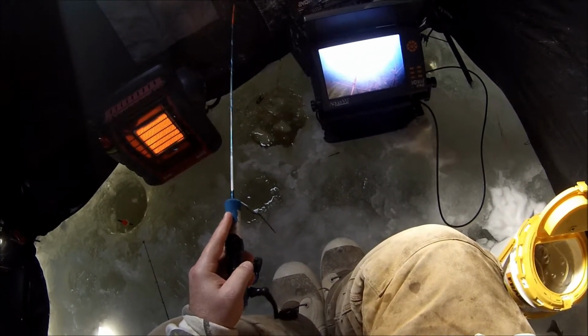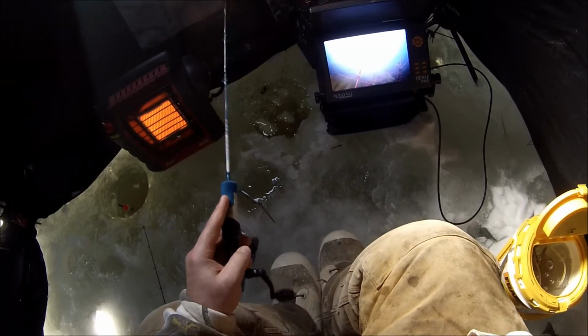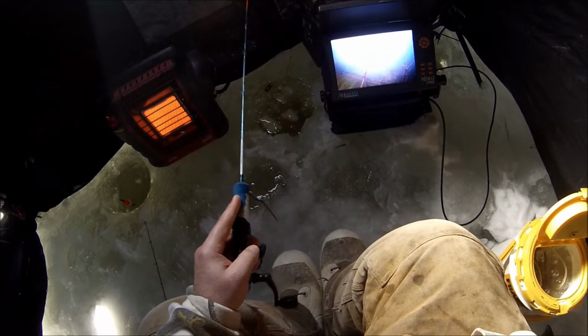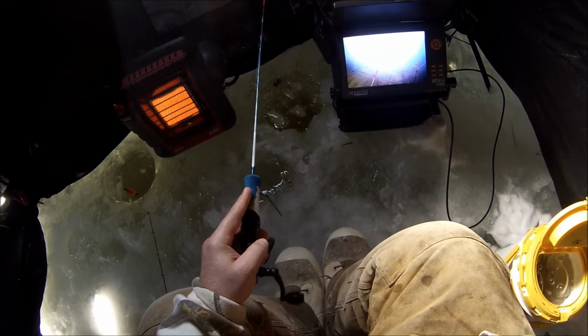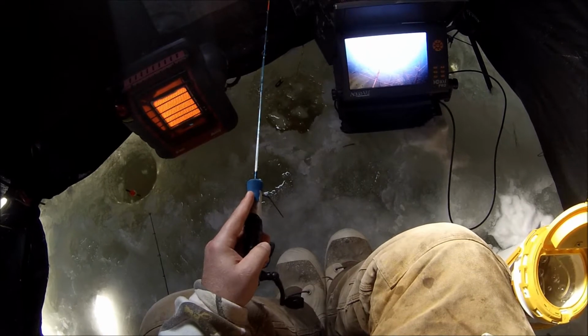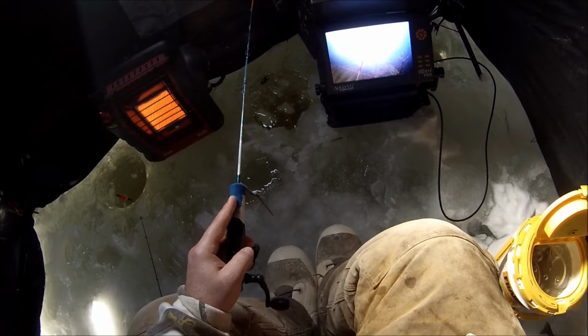Just had a huge bluegill come in for my minnow. That's why it's a good thing to have a minnow down as well, because it draws in some of those bigger fish too. Might not be able to get that in his mouth, but usually they spin around and end up coming for the jig.